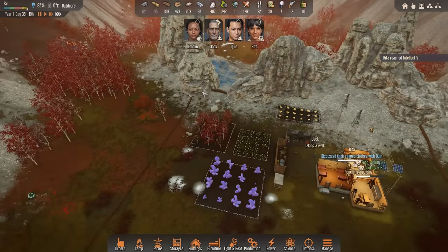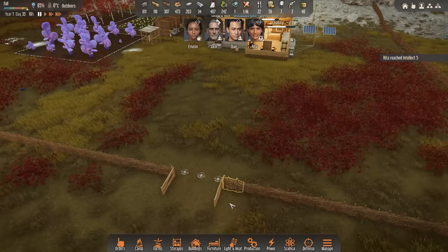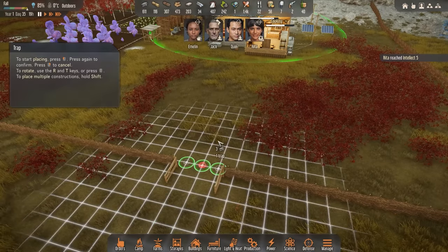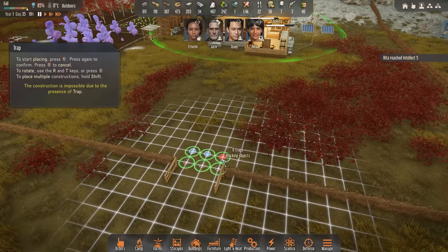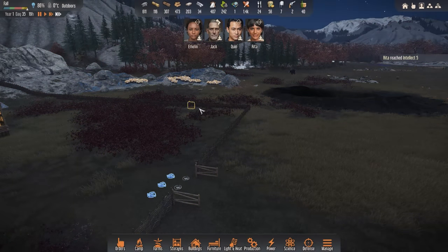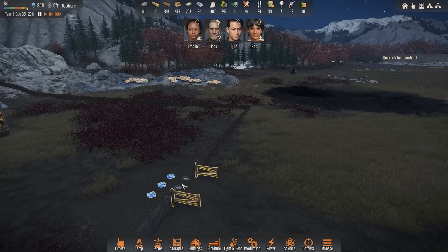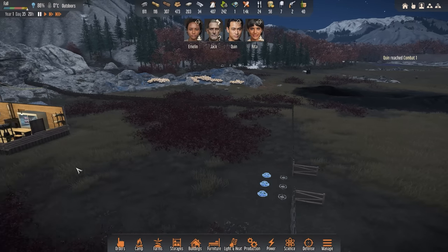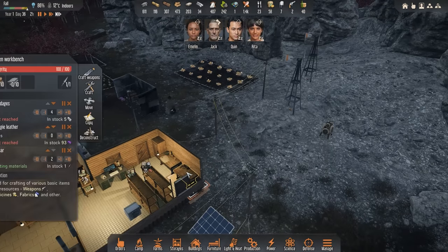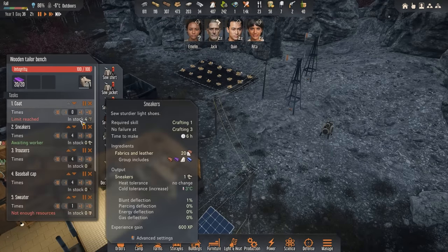Anyway, so we have a fence all set up at this point, which is great. I like that. Might want to set up a few additional traps. I know that's a lot of scrap to start using up, but when animals start coming through here, and they don't end up trying to break through your walls, I want them trapped here so I can just snipe them all down. Looks like we do have some coats available for everybody, so that's more or less done. So now somebody's going to try to make some extra shoes.